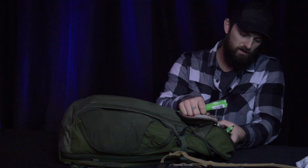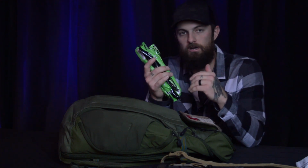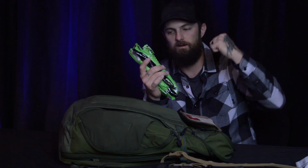Got tons of glow sticks, because I don't want to be using the flashlight if it's dark and throw myself and people can see me from a mile away because it's dark and I got a flashlight going.